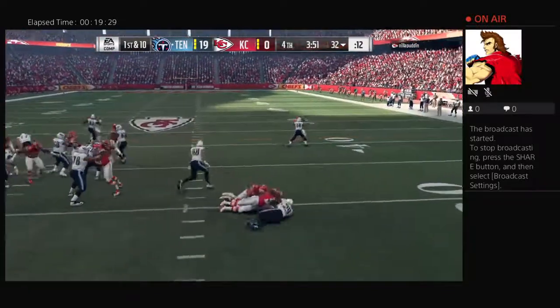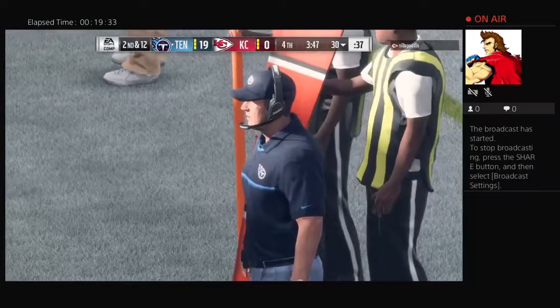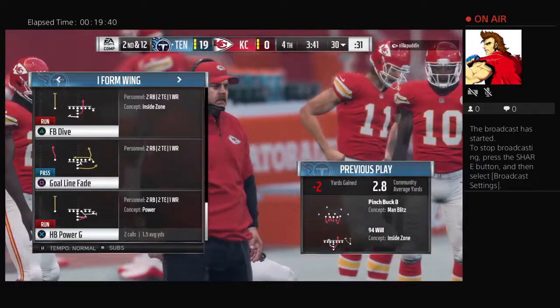Carries piling up. It's Murray again. And maybe a measure of revenge there. He's had his way in this one, but this time they get him behind the line. Call it a loss of 2 on the play. And that'll make it 2nd and 12.